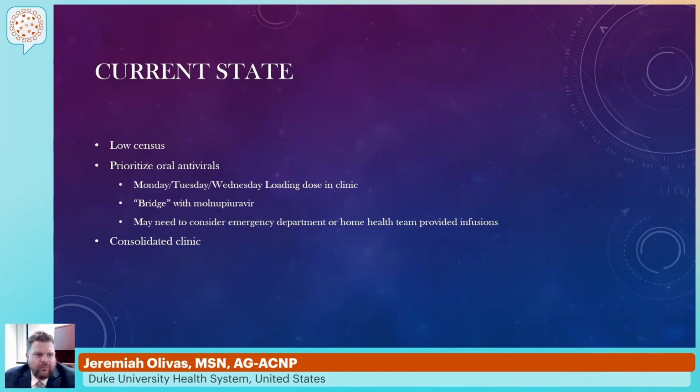Current state. Where are we at now? At Duke, and I think globally right now, numbers are down. Not as much COVID going around, and certainly not as much severe COVID. Our hospitalization rate is down. We don't have COVID patients taking up a lot of hospital space like previously. But at Duke, we do a lot of transplant, and our patients are spread out across the state and other states here in the US.